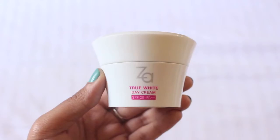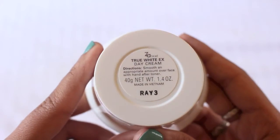Something that I've really loved since the beginning of April is this ZI True White Day Cream. It's a brand by Shiseido that just launched in India in mid-April. This is supposed to be a very moisturizing day cream with SPF 20. It has quite a strong scent of lilies.